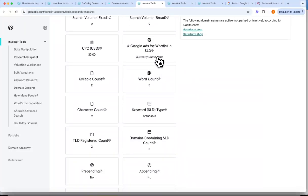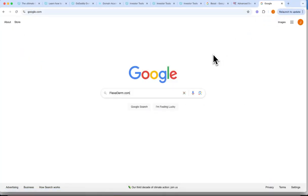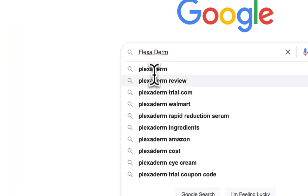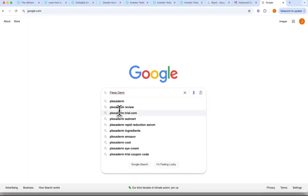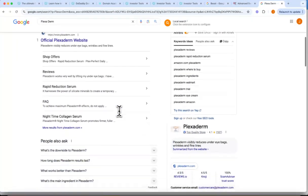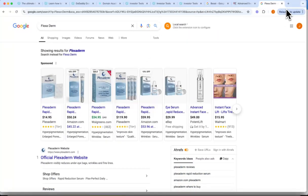It's always good to go take a look yourself. We can go over here to Google. I'll show you how to do that. It's very easy, and we're going to just go look for Flexiderm, and you can see it is coming up as a typo of what they said, Plexiderm. So no one is really looking for Flexiderm by themselves. They're looking for this Plexiderm, which is probably a trademark, which we're going to take a look at.